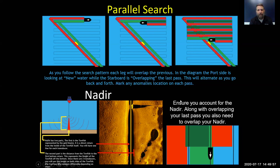But the overlapping that I'm talking about is when you're overlapping that nadir. So if your range is 65 feet, we're looking 65 feet off to this side, our leg spacing should probably be 60 feet, giving you a 5 foot overlap. You can rough estimate about a 10% overlap. So if you want 65 feet, 6.5 feet would be that exact 10%.